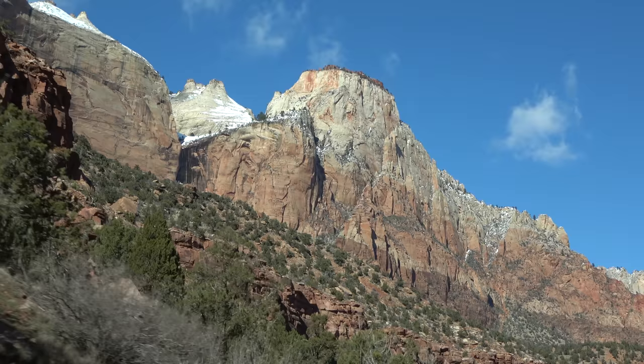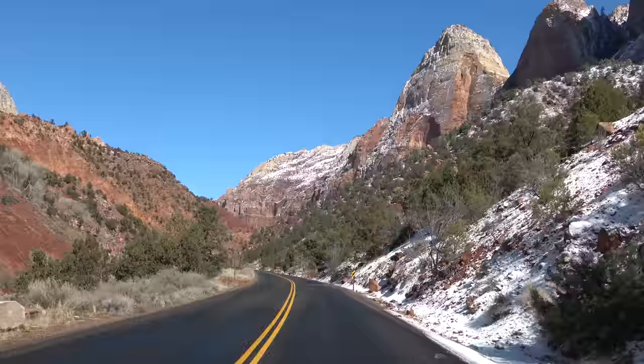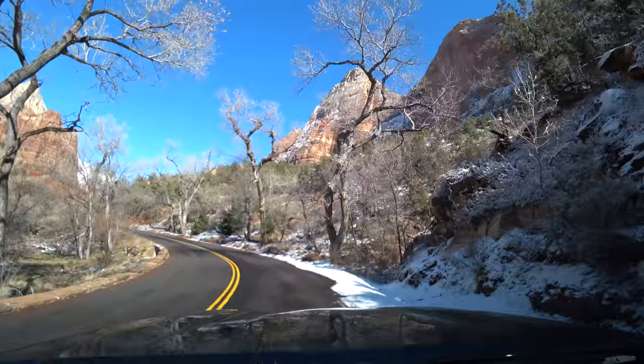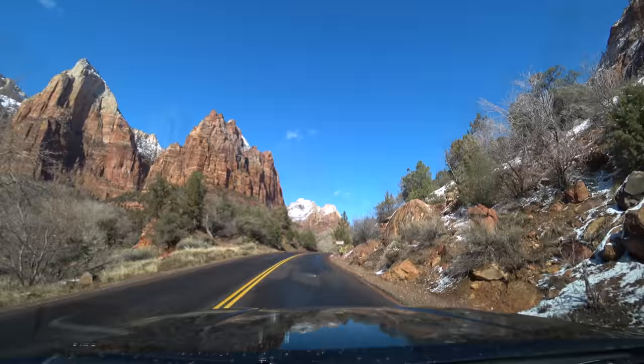Let me tell you, I am really glad we are visiting this time of the year because we wouldn't be able to enjoy these great views the same way from the confinement of a crowded shuttle bus. This area is called Court of the Patriarchs.